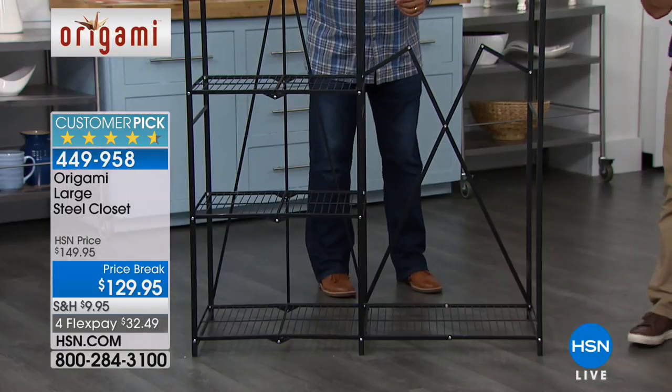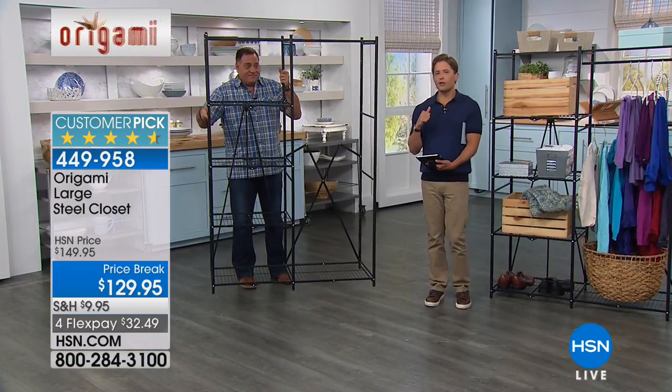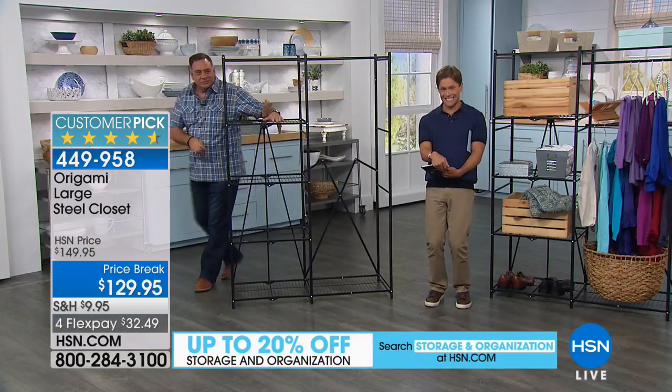That's the only loose pieces on here. No Allen wrenches, no screws, no brackets, no Swedish instructions. None of that. No 17 different pieces to navigate through. And it's solid. We're gonna run to the phones. We're gonna talk to Millicent, who's calling us right here in Florida, who owns 7 origami products. Is that right, Millicent?